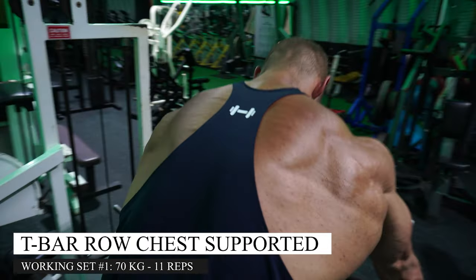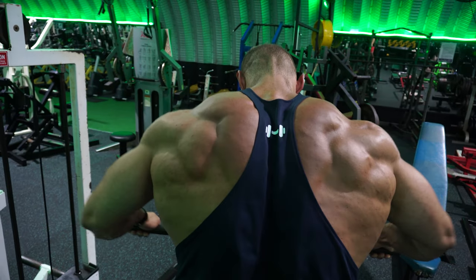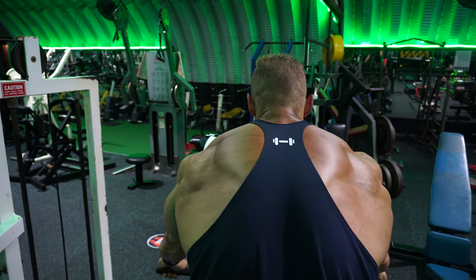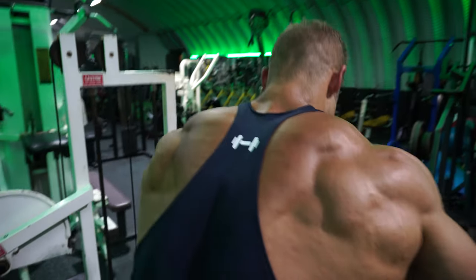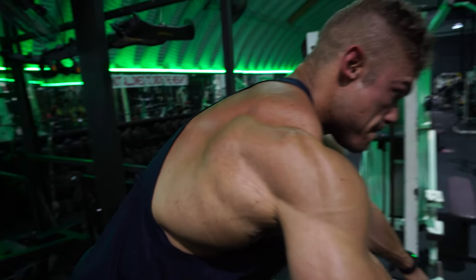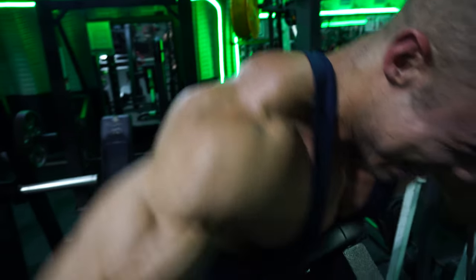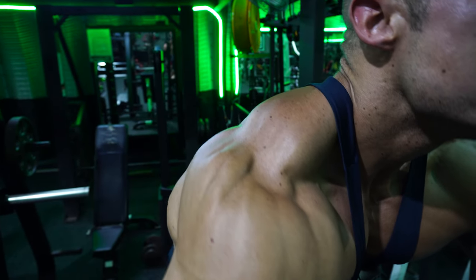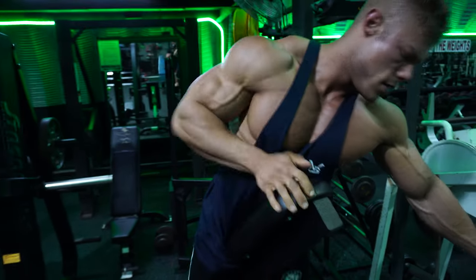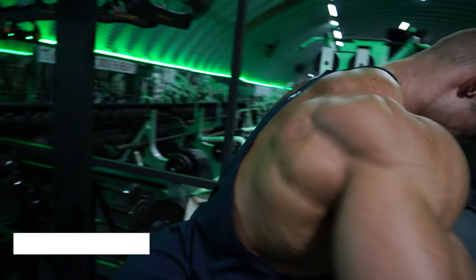But anyway, you can see that I can achieve a good stretch even in the rhomboids, because the chest supported machine is keeping my upper body in place, yet the weight is pulling all the way down, allowing for a full stretch. And as we all know, the better the stretch, the better the contraction will be. So I go all the way down until I feel that specific stretch, and then go all the way up, maximally shortening those rhomboids and those back muscles until I hit failure.